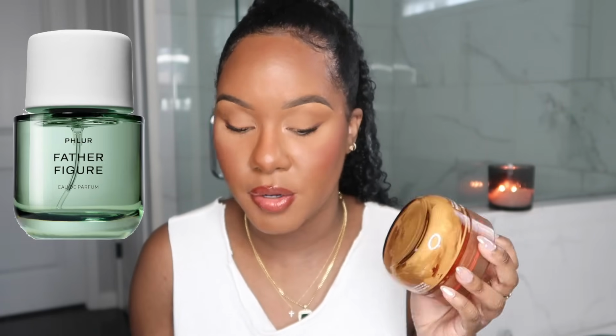If you guys are curious, I used the crap out of this one as soon as I got it in PR. This is from Fleur. This is Father Figure. Y'all, I'm obsessed with this perfume, clearly because it's completely gone. I used it all the way up. The only downside to a lot of Fleur perfumes is that they don't last as long, so you have to spray a lot on. So make sure you have a nice body oil on first, or like I just mentioned, a body butter, so that it sticks to your skin.